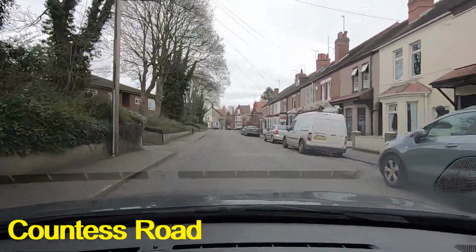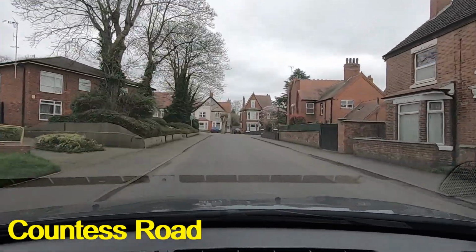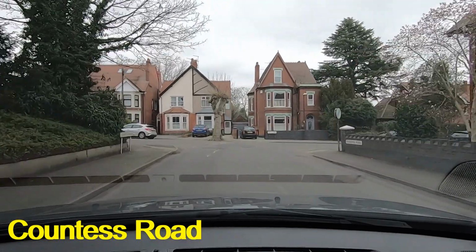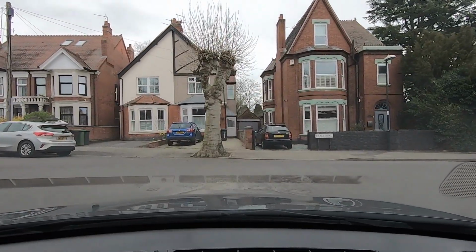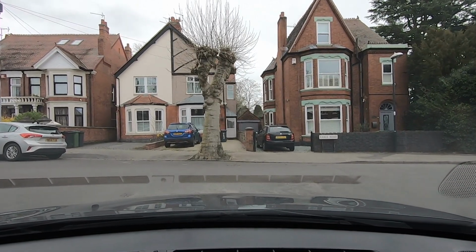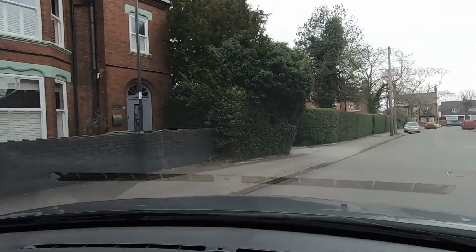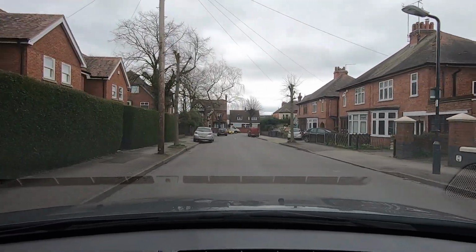Along. At the end of the road, turn right. Okay, hopefully you can hear that. She does go on, this SatNav lady, that must be said. I'm just going to turn the volume up on it so that you can hear it better.